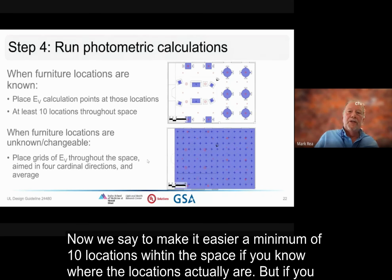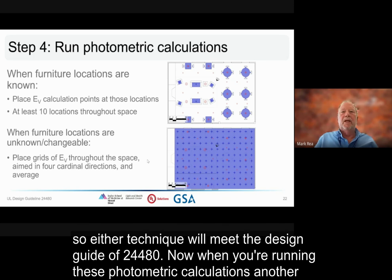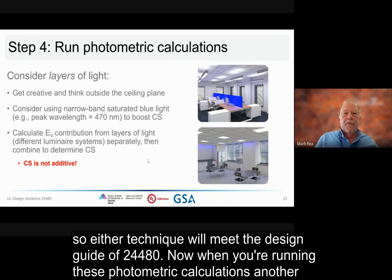Now, to make it easier, we say a minimum of 10 locations within the space, if you know where the locations actually are. But if you don't, you lay out a grid and take an average of that, because you don't always know where people are going to be sitting. So either technique will meet the design guide of 24480.